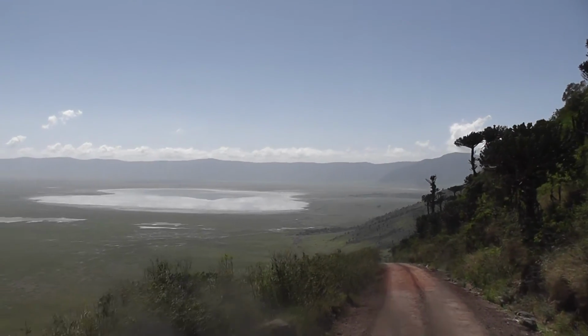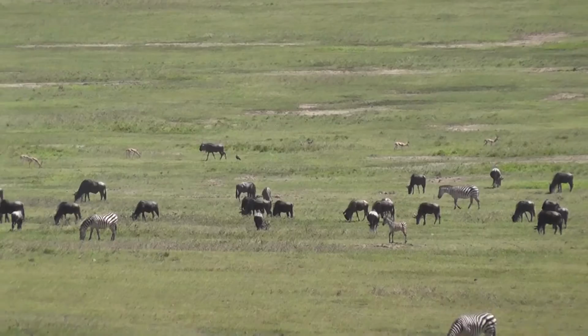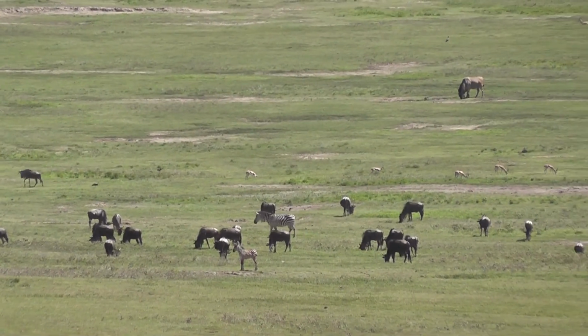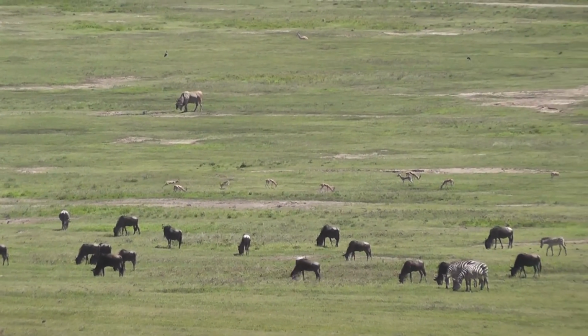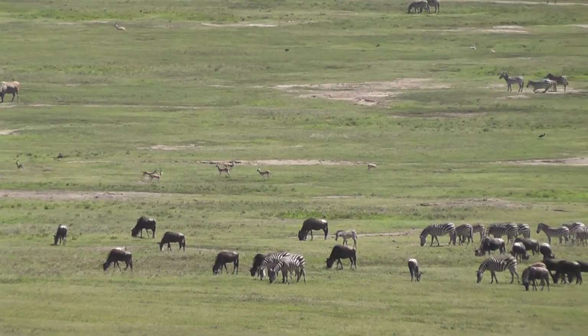Up to 20% of the zebras and half the wildebeeste vacate the crater in the wet season. Buffalo, on the other hand, and eland do the opposite.